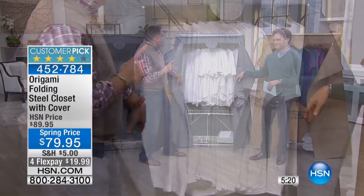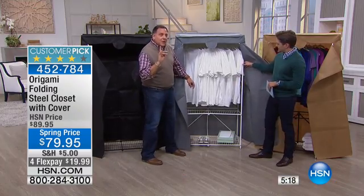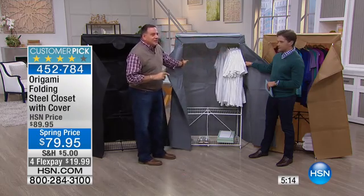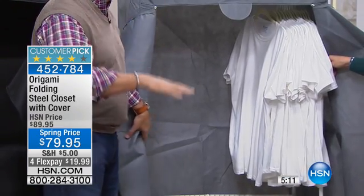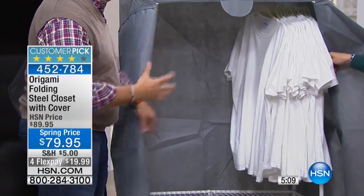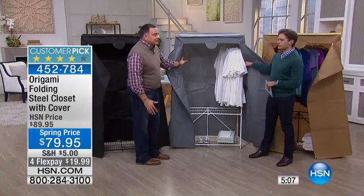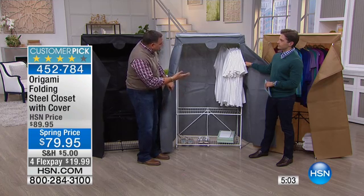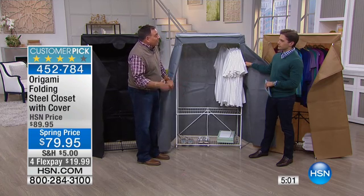But I want you to see something. It looks like there's a lot in there, doesn't it? And there is. But watch this. If I just do this, look at how much room is really in this. So if you had two people coming to visit you with luggage, with everything, you could fit all their clothes inside of this, plus have space on the bottom for shoes, for jeans, for sweaters, their luggage maybe, if they want to put that away as well.